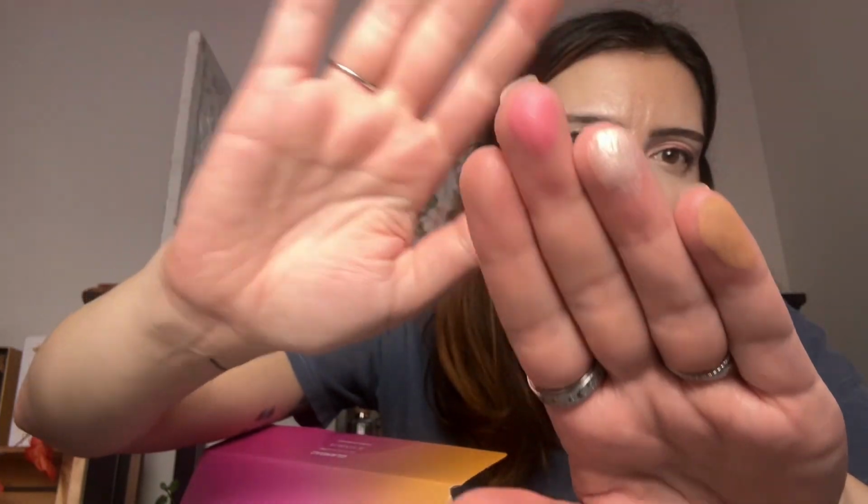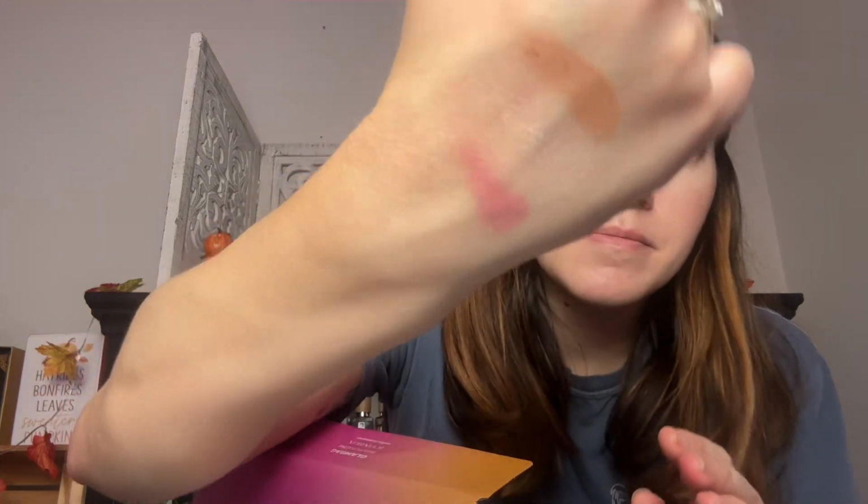Let me swatch it though. It's like a glowy blush, so it's pretty. And the highlighters, so bronzer, highlighter, blush. Those are pretty, but yeah. I don't know how that's gonna fit, so it's more like an eyeshadow palette, but it is cute. And then I am wearing everything else except for the skincare product because it's retinol.